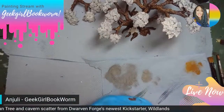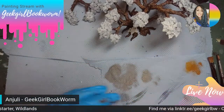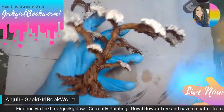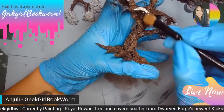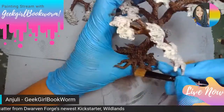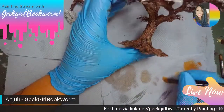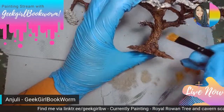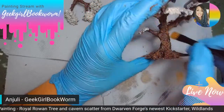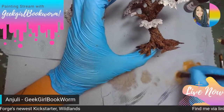Right, I'm going to use this sort of very light brown. It's going to help to bring out the bits that I need to paint later on, like the vines and things. Which, actually, looking at the time, I could probably get started on the vines and then do the leaves tomorrow.